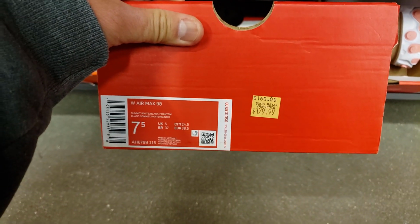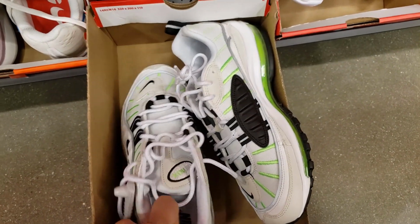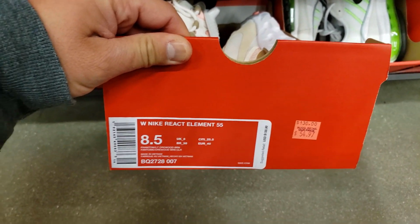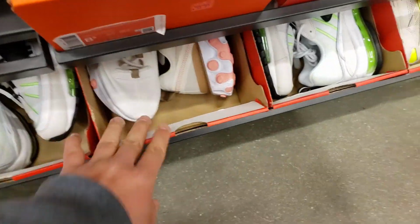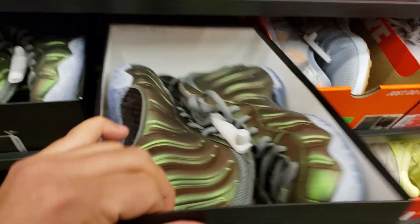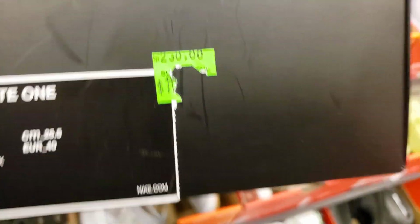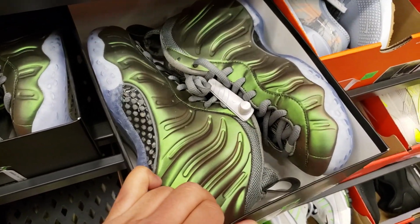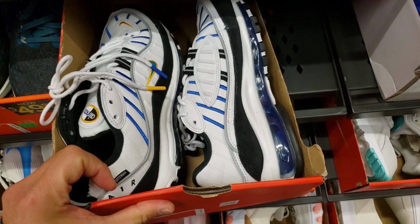Got these Air Max 98s. Pretty cool colorway. Going for 130. 30% off. Still kind of high though. Okay, at least these prices are good. The Element 55s, 55 bucks. Got some foams. I think they call these the Hulks? Incredible Hulks? I don't know, it says 10 something and then looks like they changed it. But it's 30% off though. Air Max 98s, another colorway, going for 120. These are kind of cool.